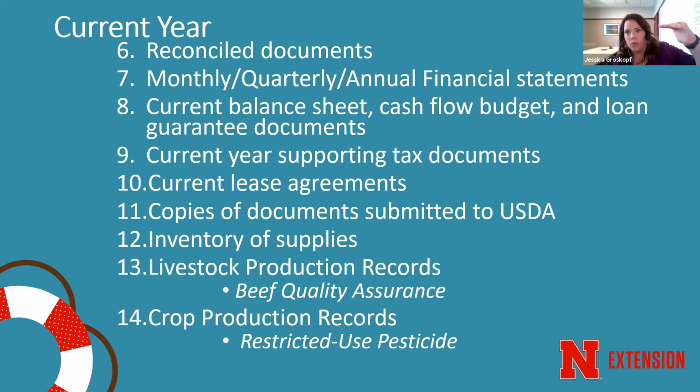Those receipts and invoices are going to go into some sort of a container. The monthly financial statements, or if you receive quarterly ones, those will be in a file. Any current bank documents, including your balance sheet, cash flow, budget, that should all be kept. Any other current year supporting tax documents, you might receive like a W-2 or a D-pad from your local elevator, that needs to have a location that it goes to.